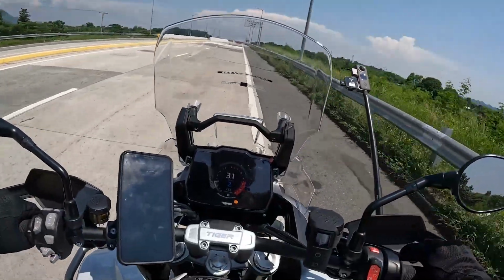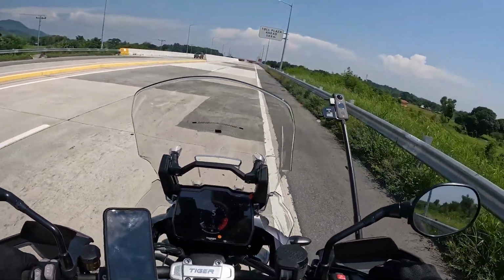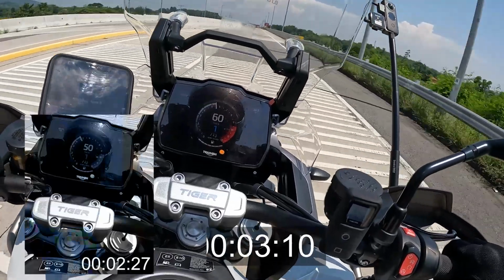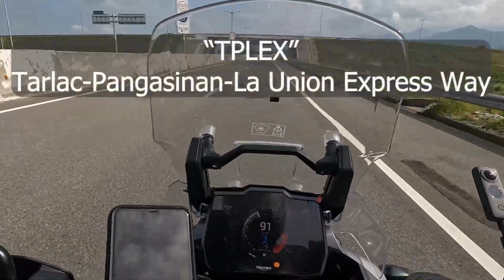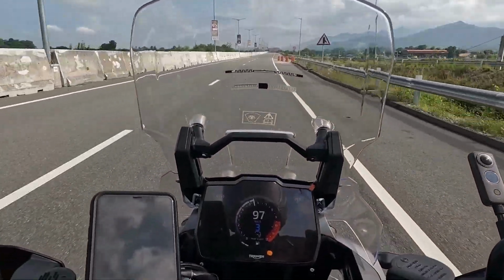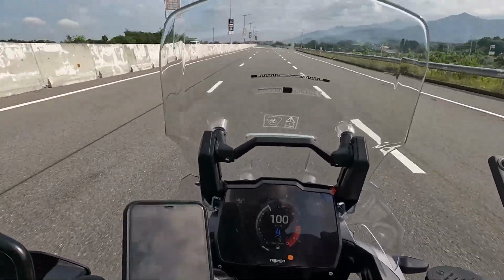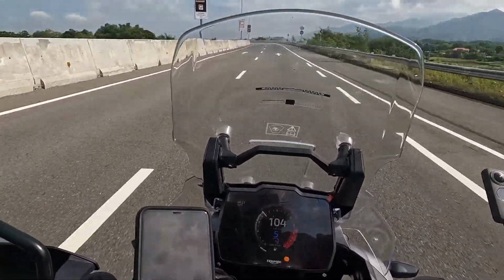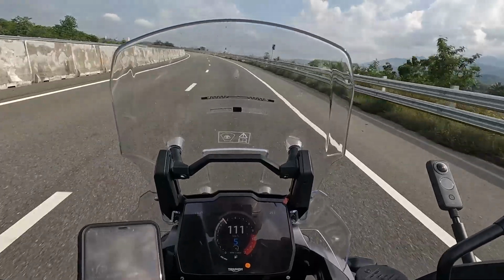Okay, let's do an acceleration test. Just until there. Let's go. We are now in Triple X, and I'm cruising 93 kph at third gear, just to show you this quick shifter, man. It's butter. Now I've tried, there you go, it's so smooth, it's just so smooth. The quick shifter on the Trident is already good, but this is on a whole new level.